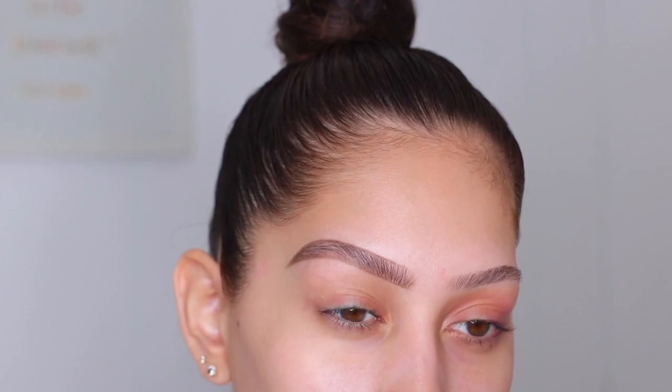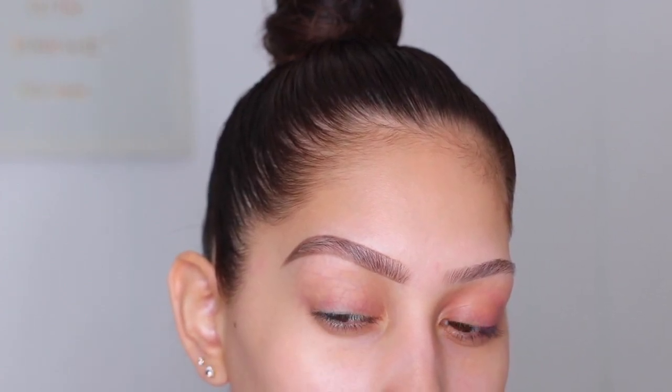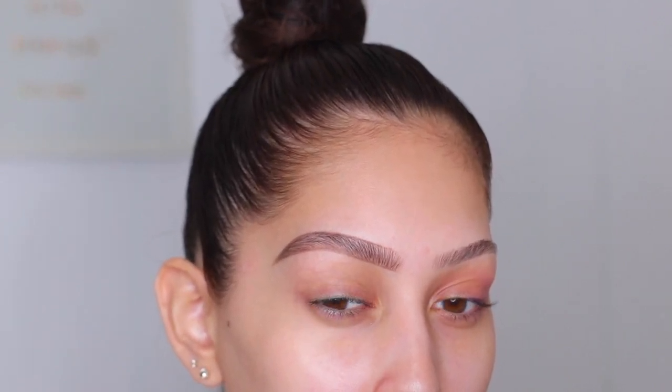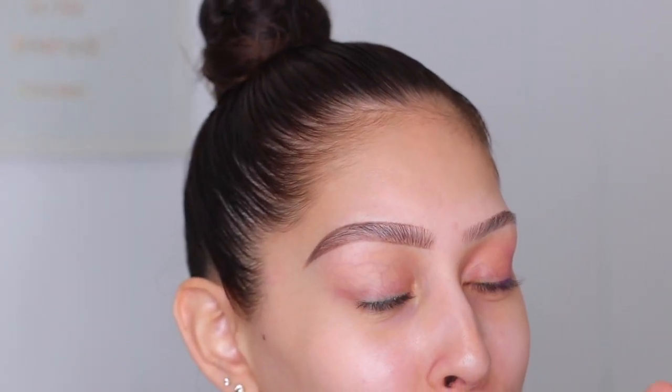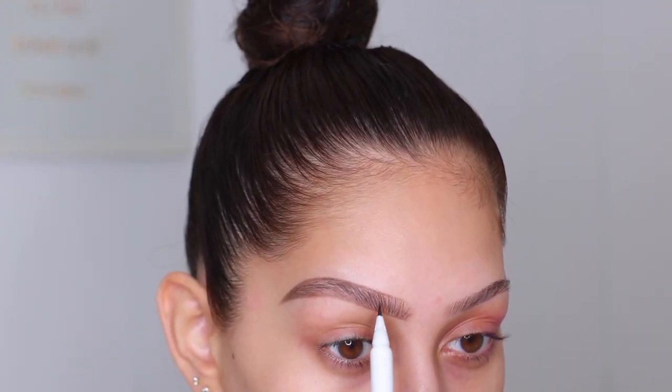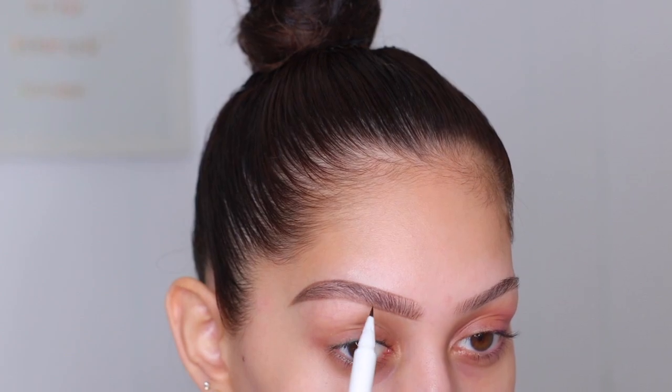You guys see what that did there? Do you see the brow strokes right here? It basically just gives you the illusion of a fuller, thicker brow, even though that's technically not your brow hair, girl. We just faked it, which is okay. Listen, we all want that fluffy brow, but not all of us were blessed with fluffy brows.